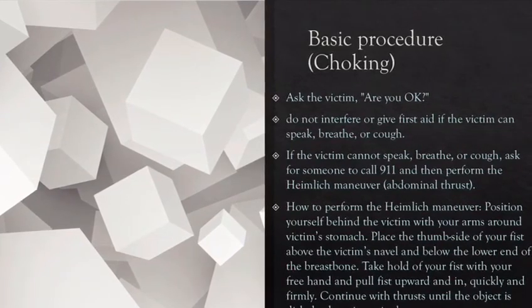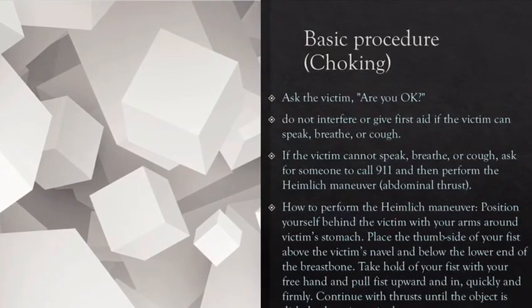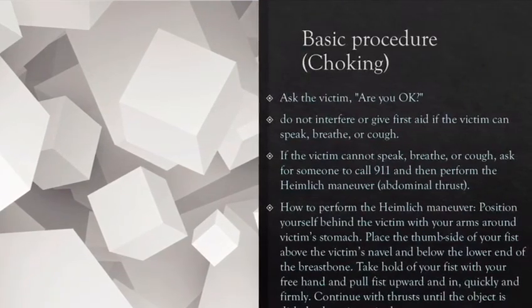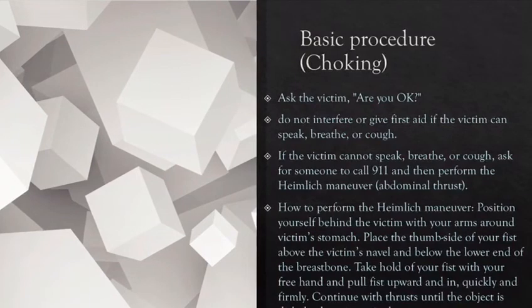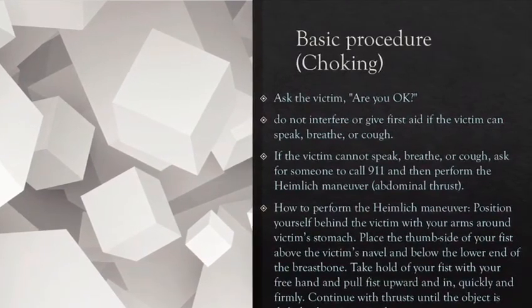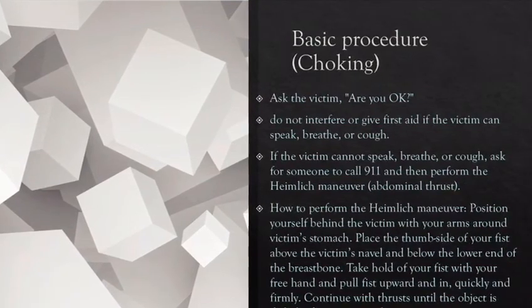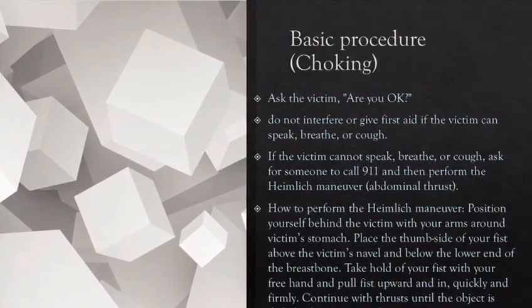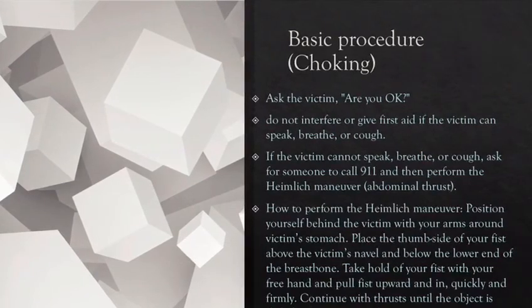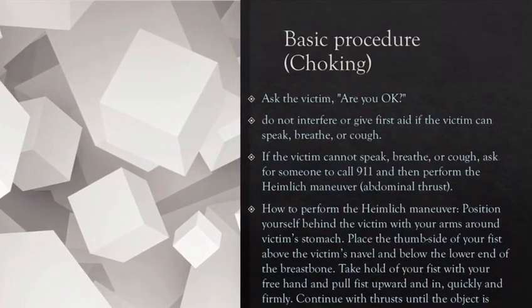How to perform the Heimlich maneuver? Position yourself behind the victim with your arms around the victim's stomach. Place the thumb side of your fist above the victim's navel and below the lower end of the breastbone. Take hold of your fist with your free hand and pull the fist up and in, quickly and firmly. Continue with thrusts until the object is dislodged or the airway is clear.